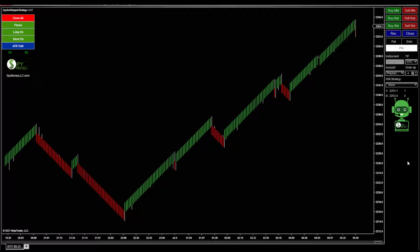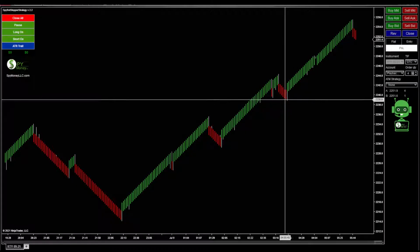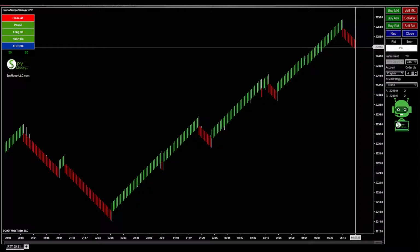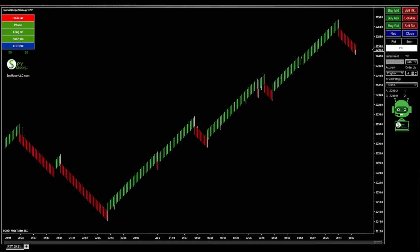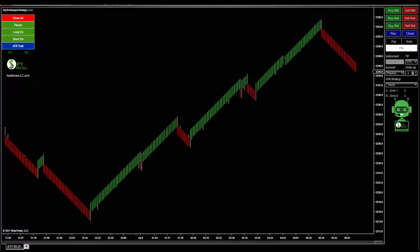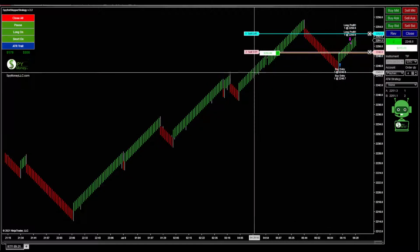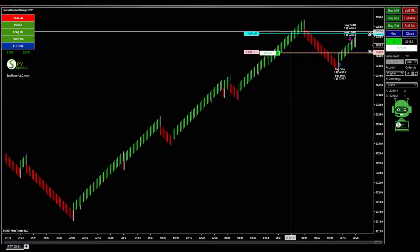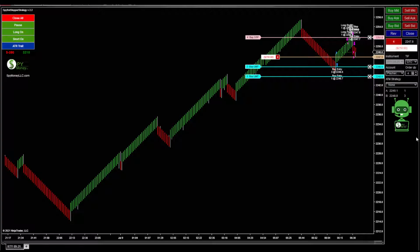You can set up different profit targets, different stops on it. We are using the reverse indicator, so as soon as this reverses into another short or long or whichever, that is the exit strategy. We do have a break even on it as well, so we'll just wait on it to take the entries. And there's one. You can see it popped up two different targets, and it already closed out one.